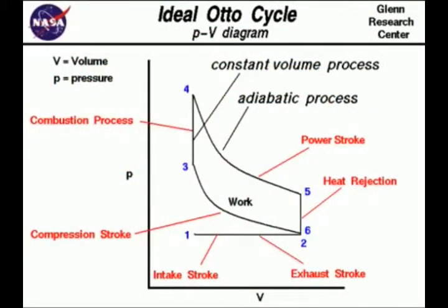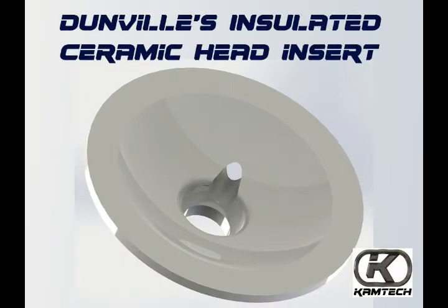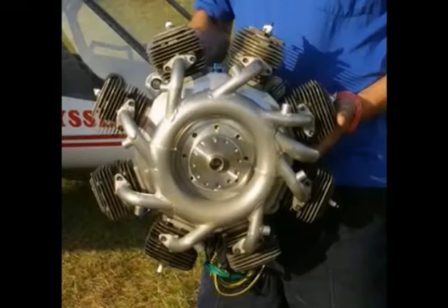The closer a combustion event is held at a constant volume, the more the heat of combustion is converted into work. The Dunville engine also has a ceramic insulated head, which keeps the heat from escaping into the engine. So again, more energy is converted into work. Despite this insulation, the exhaust temperatures are hundreds of degrees cooler than in a standard engine. The Dunville exhaust temperature at 100% maximum output is about 450 degrees centigrade. That is so cool that you'll notice that we used aluminum exhaust headers.